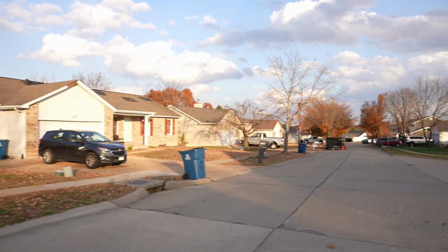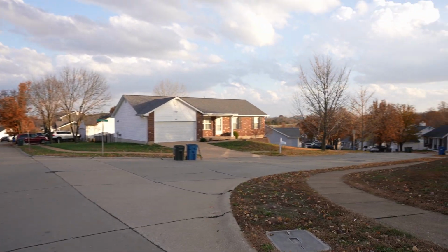Currently, we are in the average or typical Arnold neighborhood. A lot of these homes were built in the 70s to 80s, and they're a really good value, at a low to mid $300,000 price point. Again, around 1,300 square feet, and on average 3-bedroom, 2-bath is what we're looking at here.